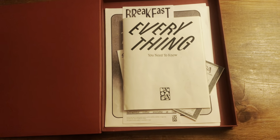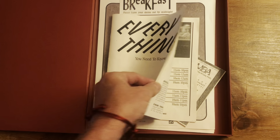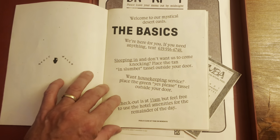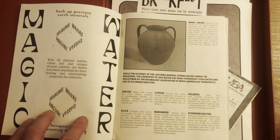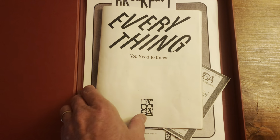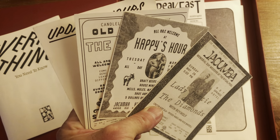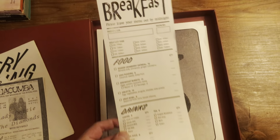Let's take a look in here and see what they have. There's a little booklet that says everything you need to know. It tells a little bit about the mineral water and the pools and a little bit about the resort. There's also some pamphlets here that talk about some of the bands that will be playing over the week and happy hour and things like that.